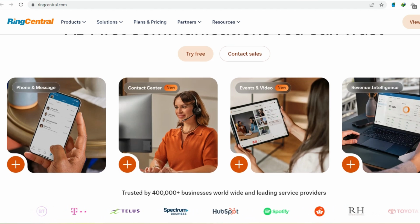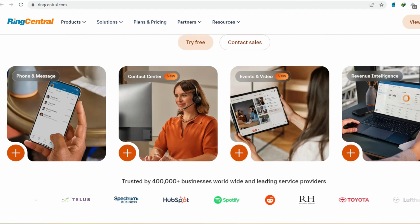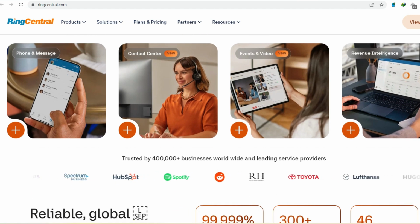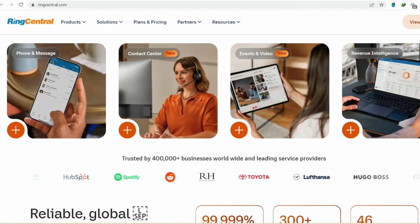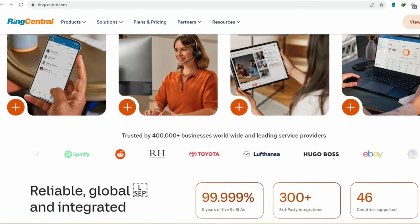That brings us to RingCentral. If you're unfamiliar, RingCentral is a business communication platform that uses VoIP technology. It lets you make and receive calls, text, hold meetings, and more, all through a single app. So, the question becomes, does RingCentral require internet?